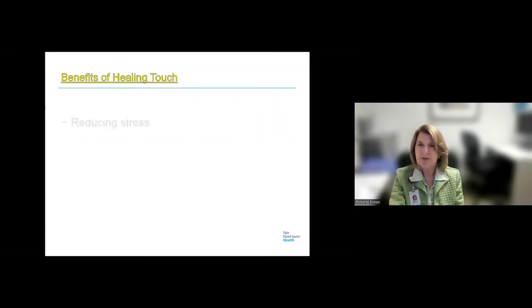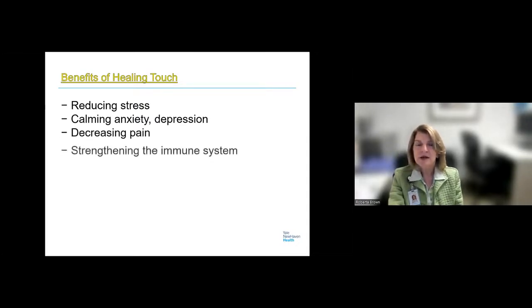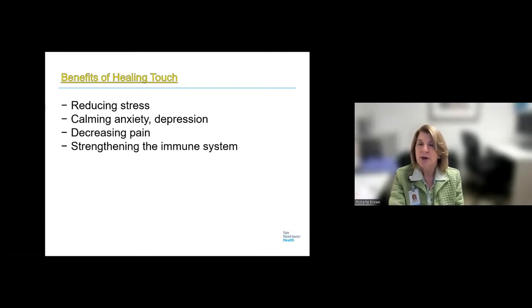So what are some of the benefits of Healing Touch? Reducing stress, calming anxiety and depression, decreasing pain, strengthens the immune system. This is good for cancer patients who are receiving treatment, and also it can help with boosting their immune system. And enhancing recovery from surgery.